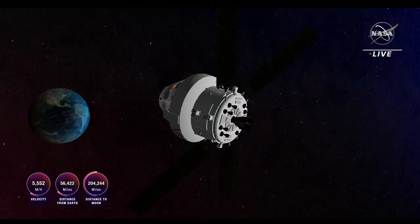As Orion continues its journey towards the moon, now over 9 hours since it launched from the Kennedy Space Center in Florida, let's look at a broad overview of the Artemis mission to see what has happened so far and what is still to come.